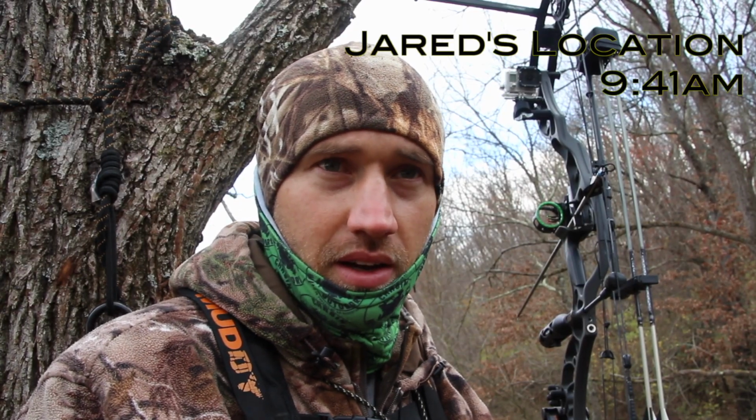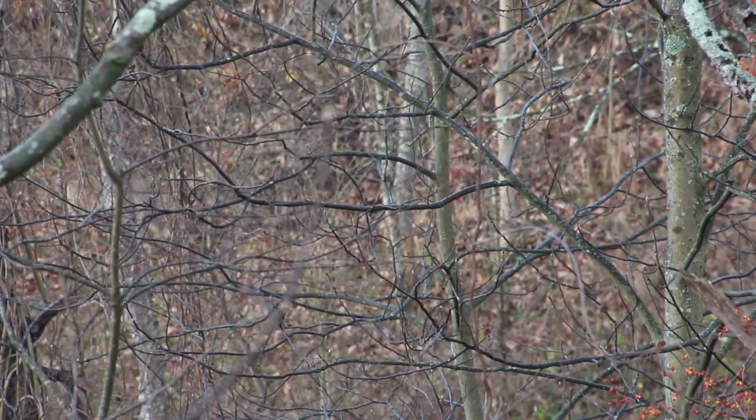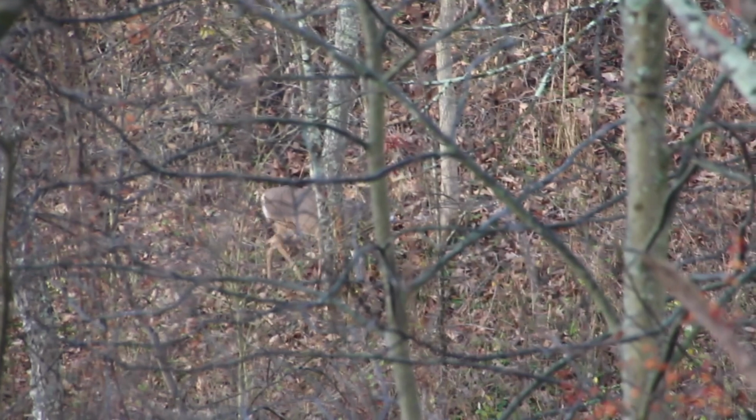And he walks in and pretty much looks right up in the tree at you. Well, it's about 20 to 10 right now. And right around 9 o'clock, a little after 9 o'clock, I had a big buck come in on me. He actually stayed on the other side of the ditch.